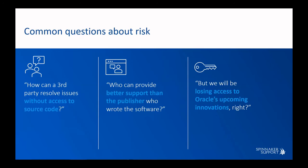A third common question, will we lose access to Oracle's upcoming innovations? Not necessarily. Oracle's priority for those innovations is very much focused on their new cloud and digital transformation solutions. Any upgrade is not an upgrade in a historical sense. It's generally not included as part of your annual maintenance and support fees, and it will typically involve a complete relicensing and reimplementation event. Usually that means greater expense to you. Upgrades for perpetual licenses that are available are often limited with poor value propositions.